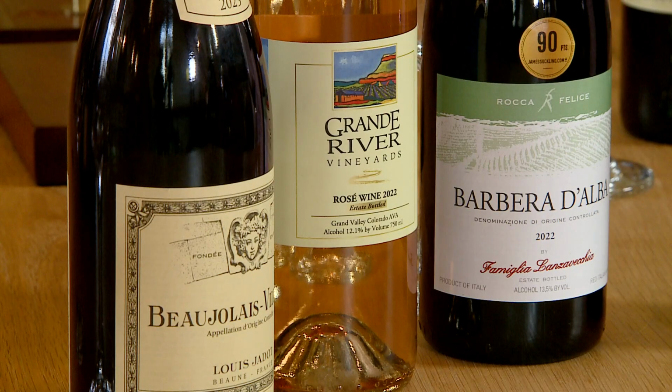Tell me about the Beaujolais. Beaujolais is going to be 100% Gamay. Gamay is a very, very light grape, and Beaujolais is very, very popular among Thanksgiving and Christmas. You're having big roasts, turkeys, hams, red meat. You want a red wine that's not heavy to complement and basically balance that out. Louis Jadot is a very affordable Beaujolais, 100% Gamay. You can find this bottle for as low as $10.